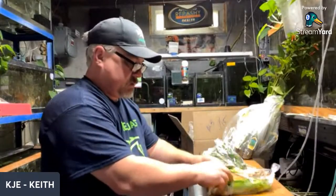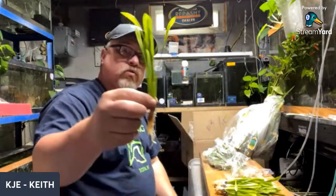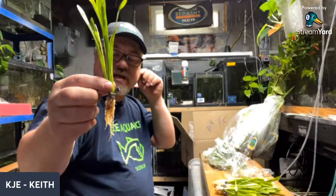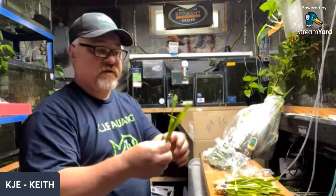Anyways, this one here, Sagittaria subulata narrowleaf. This is a bread and butter plant for us. It's not dwarf Sagittaria, so it's going to get taller, but I sell the heck out of it, sorry. So this is just a restock of Sagittaria subulata narrowleaf.